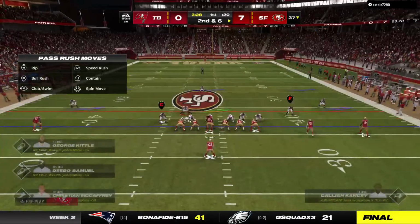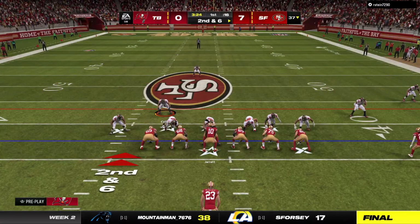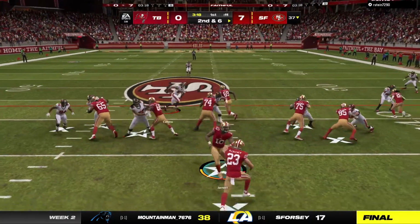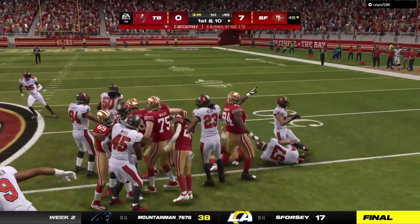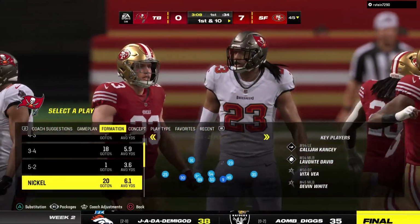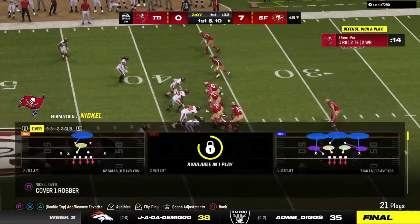From the 37, they work on 2nd and 6. They stay on the ground. McCaffrey again. And he'll be brought down right at the 45-yard line. 87 yards rushing for him now as he has gotten the night off to a hot start. The Niners are 1-0 on the year following the win in week 1.